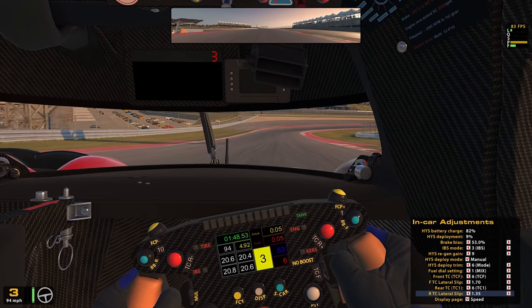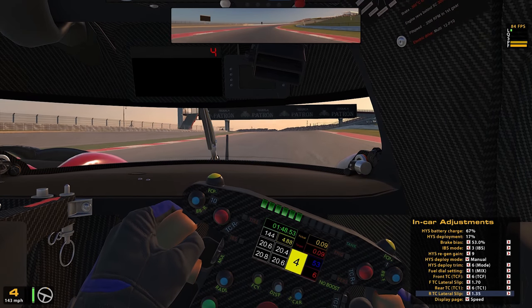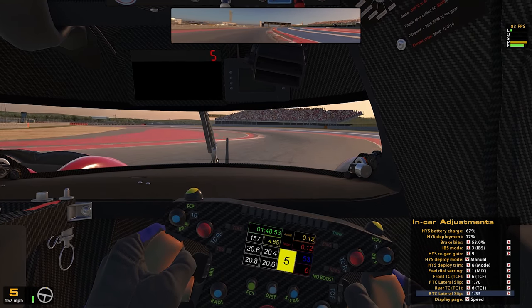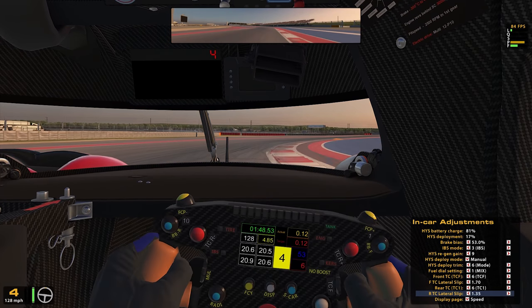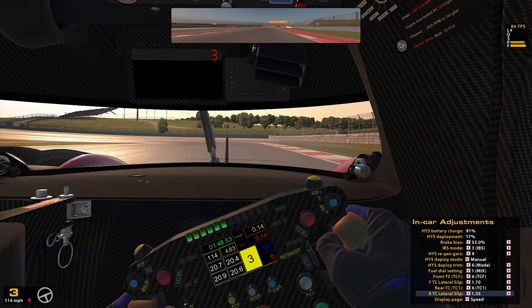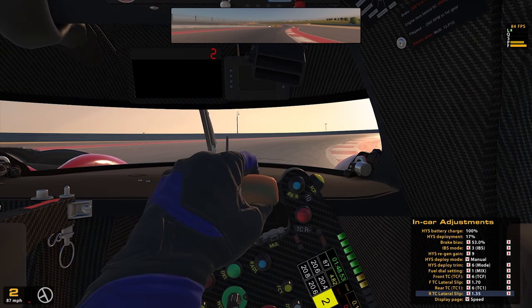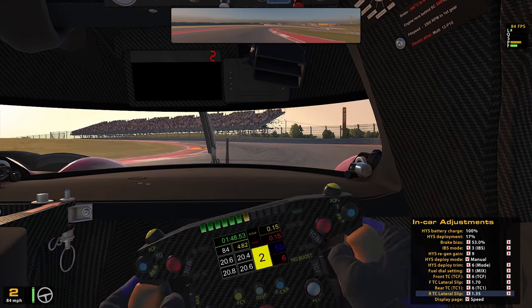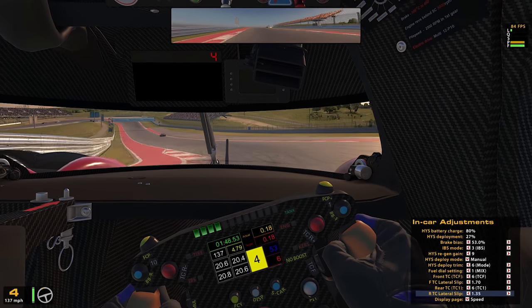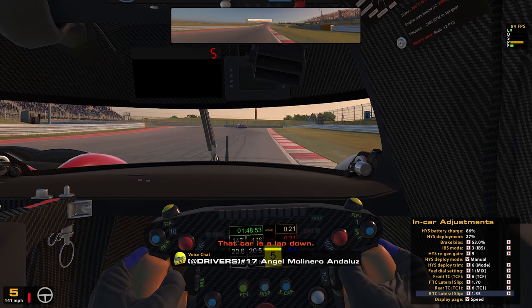Alright. To give you an idea, I just had a GTE decide that I was the apex and floor me. Yeah, that's the problem with... I wasn't even outbraking him, I was just alongside him and he just turned all the way in. This car is going to be a squishy apex. Alright. That car's a lap down.